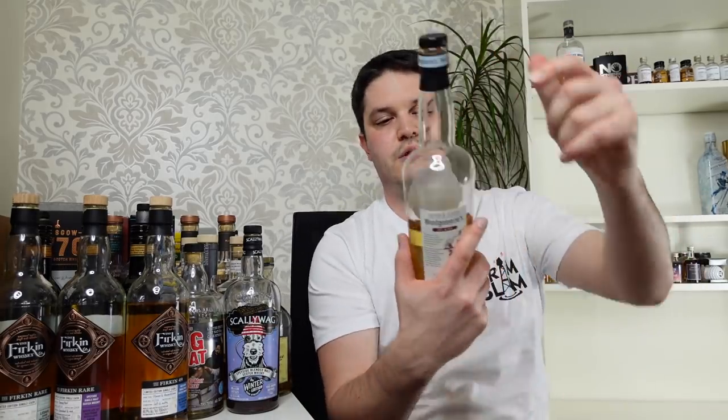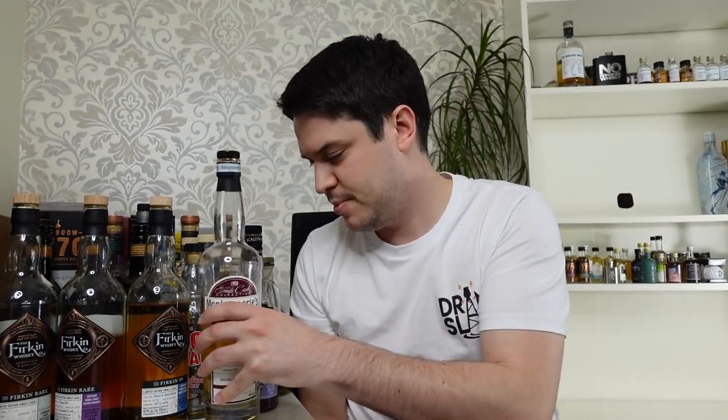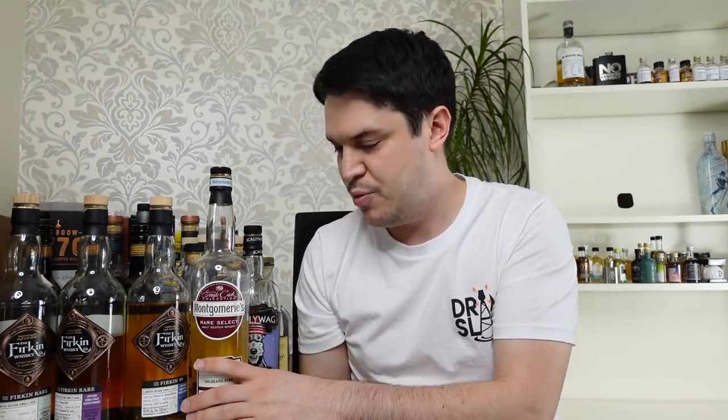One on its own. This is a Montgomerie's, and this is a Highland Park 21-year-old, independently bottled. Mmm. Yes, please. More of that. Probably the second best whiskey I've got. Maybe.